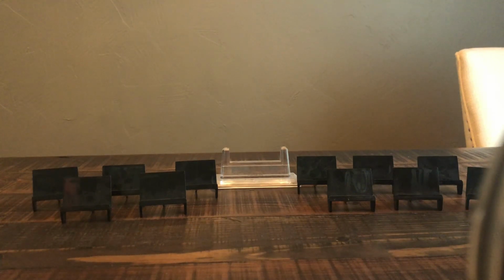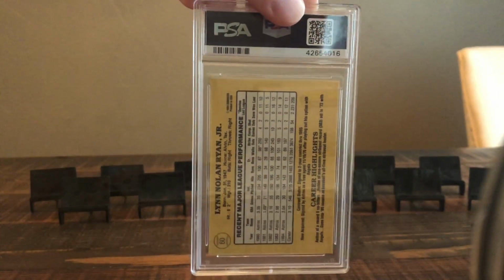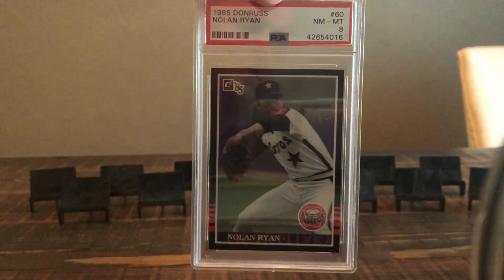Okay, now we're getting into some Nolan Ryan, so we're going back even further. What do we got? 85 Donruss? I had a 10, you had a 9. It'd be awesome to get a 10 in this one. 8. Huh. Yeah, I thought I could do better than that.